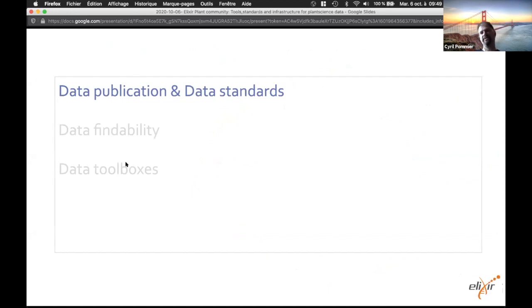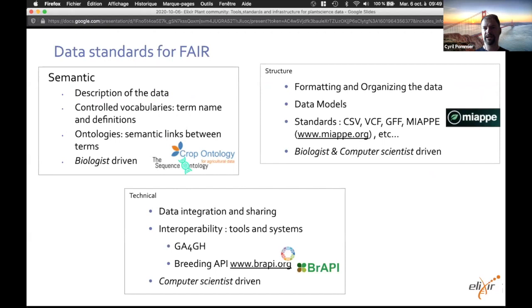So, about the data standards that back the capabilities of data publication. What I would like to point out as a general overview is that to enable FAIR data publication, we need three types of data standards. The first one is semantic. It's about the way you describe your data. It's about building controlled vocabularies like the Gene Ontology or the GoMap that has just been presented, and either controlled vocabularies or ontologies which bring semantic links between terms. The important thing here is that it's a process that is mainly biologist driven.